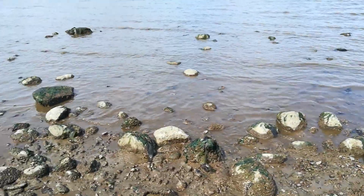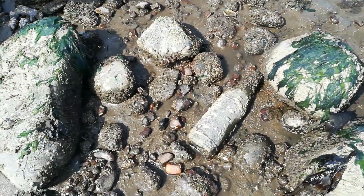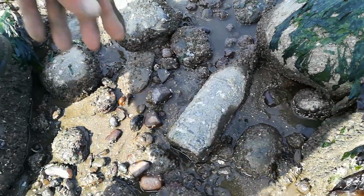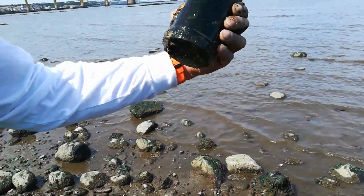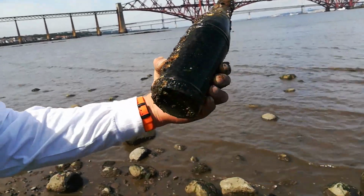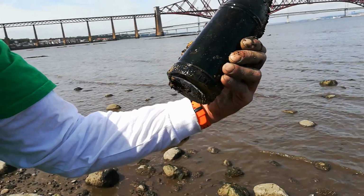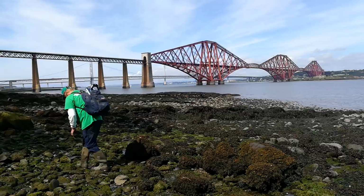Not expecting to find any more bottles because the tide's right in, but I did spot one there. Do you want to have a look at it, Robin? Oh, that's a cracker. Douglas. It's screw top, but it's definitely an old pop bottle, I think. Okay, I'll take that one home. Yeah, definitely.